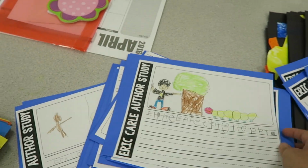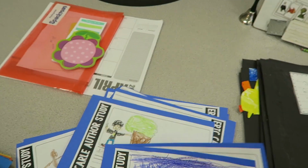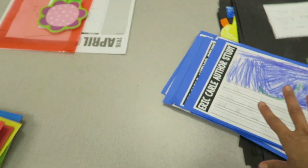So they practiced, they did a first draft, and then they went back and completed the second one. They glued it onto the blue paper. And then that was it. So this was like the big project for writing this week.